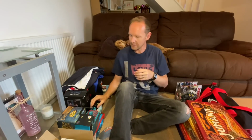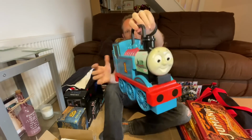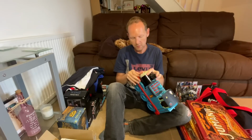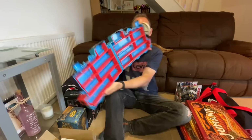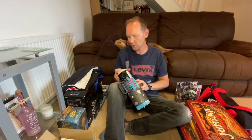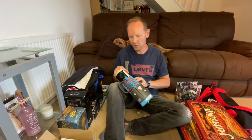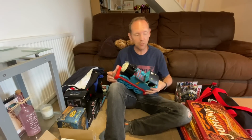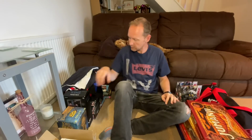What else have I got here? I've got this Thomas the Tank carry case. You put your trains in it, I think. It opens up somehow. Cost me £3. I didn't know for sure if it was worth it, but I don't think it's going to be worth huge money. If I'm lucky, I think I might get maybe £12 at a push, probably a tenner on that.